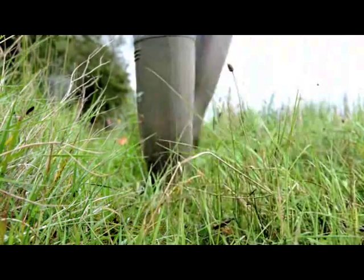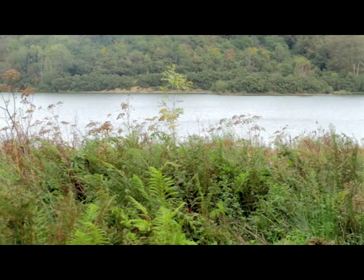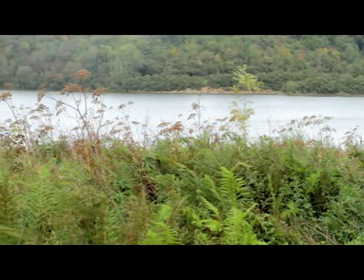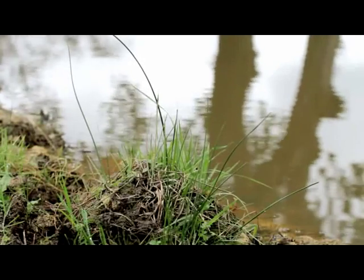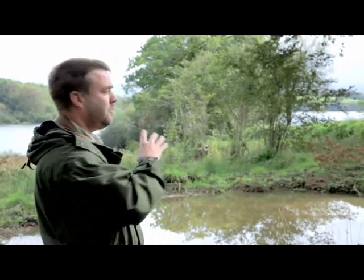Well, what we're trying to do with the Working Wetlands Project is approach water management in a slightly different way. We're trying to promote the benefits of wetland habitats like this calm grassland here, and the role that they play in gradually releasing water throughout dry periods of the year, and also cleaning that water as it runs off the farm and into reservoirs like this one.